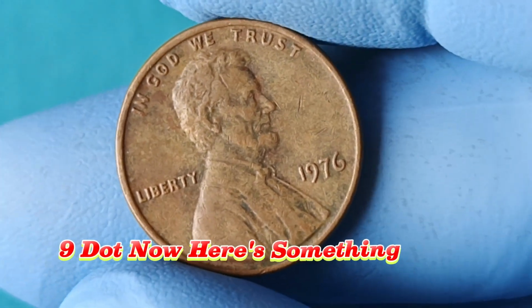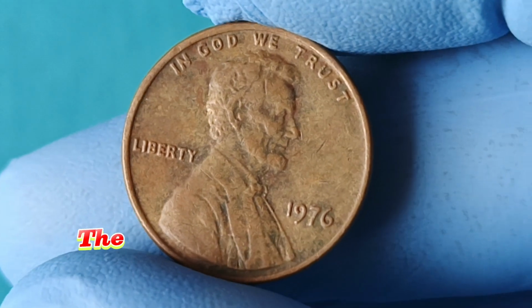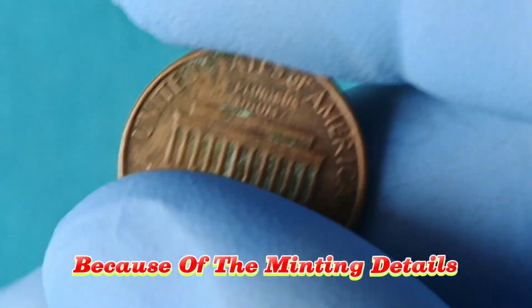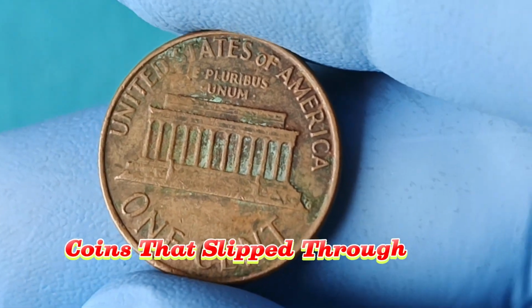Now, here's something that might surprise you. Even though it wasn't a special edition coin, the 1976 penny has become a sleeper collectible. Why? Because of the minting details, small variations, and some very valuable error coins that slipped through the cracks.